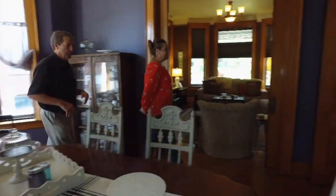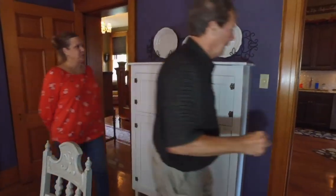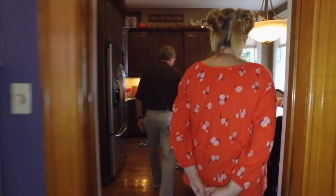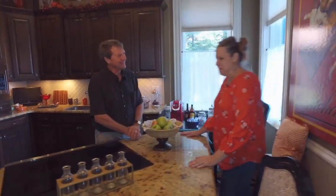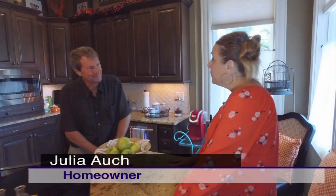Now, as we go into the kitchen, which has been remodeled since before you bought the house. Yes. You have an interesting story about how you came to own this house because it doesn't always happen this way, does it, Julia? It doesn't, you know. Probably not. So I was always kind of in love with Quincy.